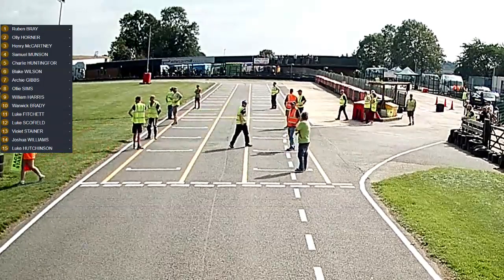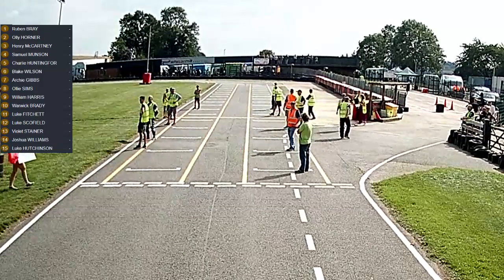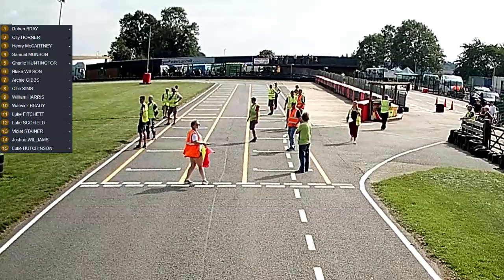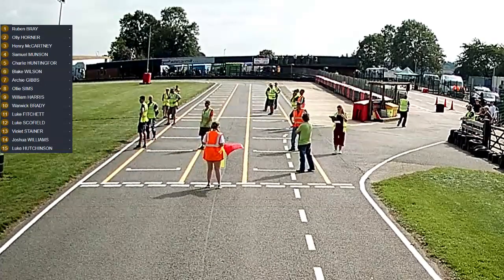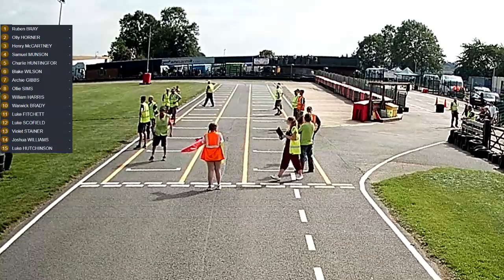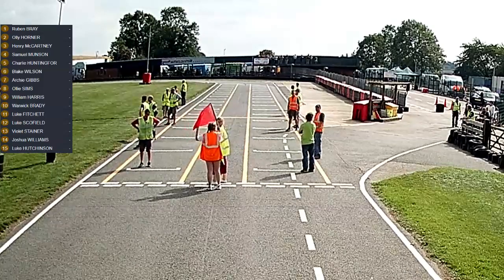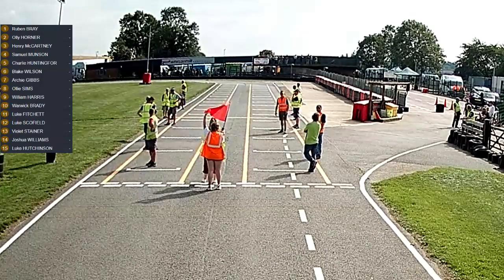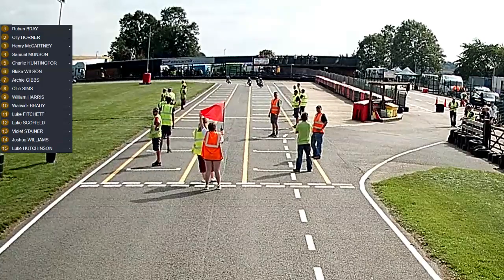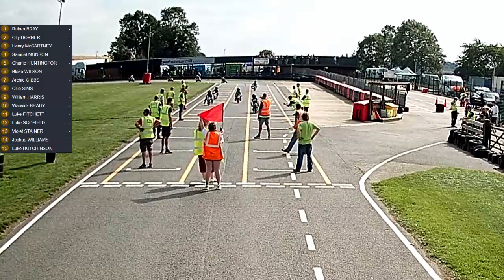2 of our championship real fighters over the last 6 rounds. This is round 7. On the second row of the grid, Charlie Huntingford and Blake Wilson on row 3, ahead of Archie Gibbs, Ollie Sims, William Harris and Warwick Brady, with Luke Fitchett and Luke Schofield rounding out 11th and 12th. Violet Stainer and Joshua Williams on row 7, with Luke Hutchinson coming on at 15th place.